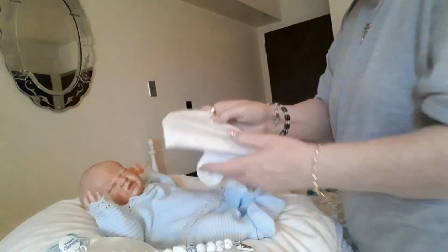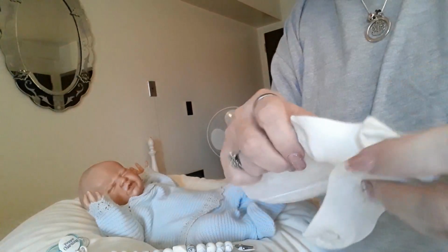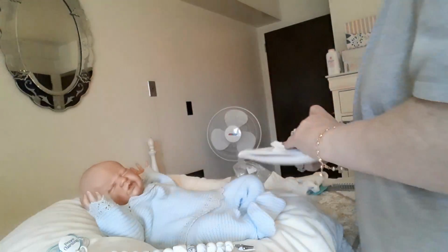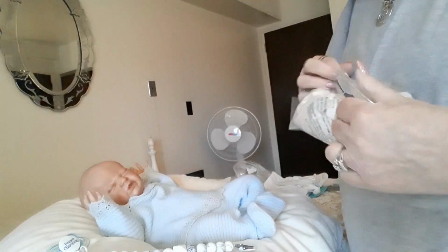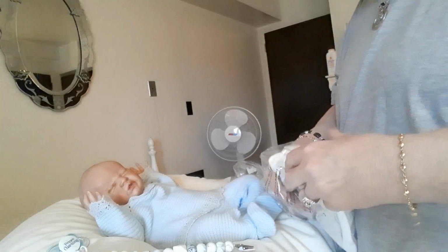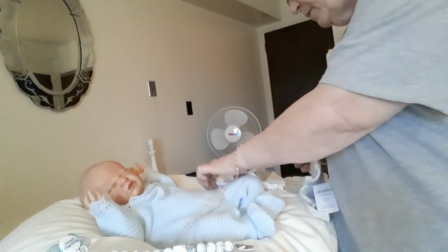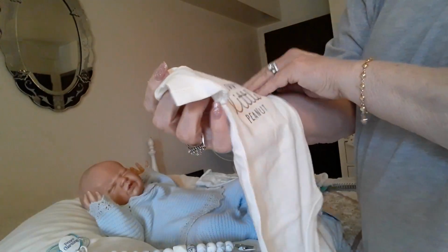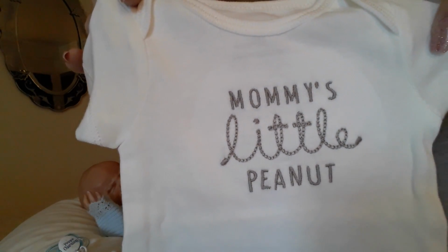And it also came with a hat, which is just like the outfit, and the socks to match. So that's the one. And then I got this one here. I love both of these outfits, so eventually both of them will be on the babies. But this one here, the onesie, says Mommy's Little Peanut, and it's white with gray writing on it.